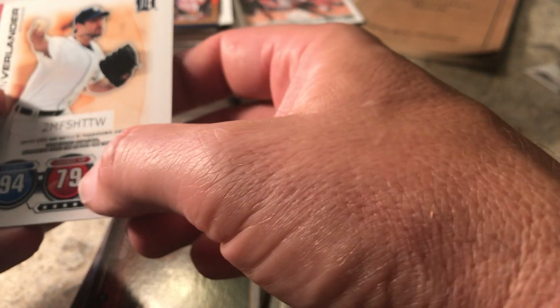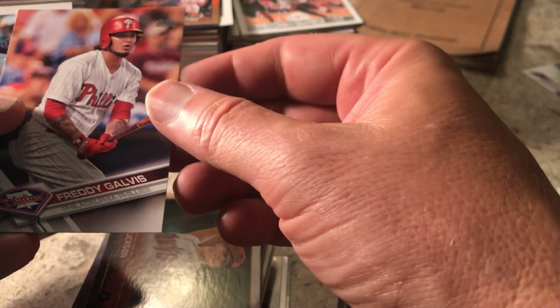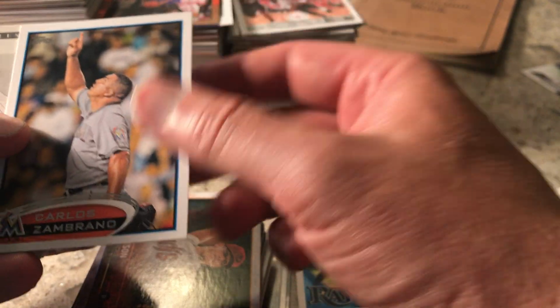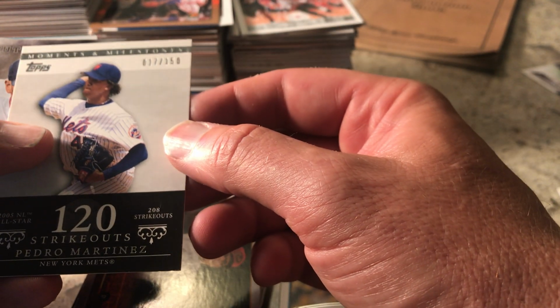There's a Verlander, and that code's already expired. Topps Attack. I'll set that one aside. I'll probably put that in my Verlander cards. I am working on this set now, so that's kind of good to get. That's 17 to 150 right there of that Pedro Martinez.